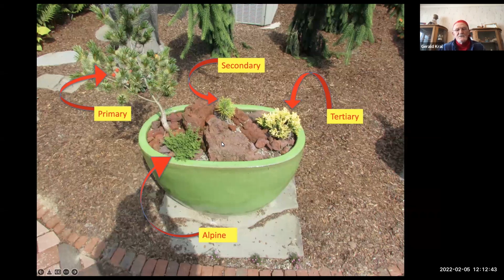In planting these things, keep it simple. You've all heard the phrase thriller, spiller, and filler. Well, in this case, I have two thrillers, a little mugo pine called Lemon Glow, and this is a Japanese white pine called Ogon. This is creeping juniper, Lime Glow, and this is a little alpine fern that loves sun. It's called Cheilanthes lanosa. This is going to be my filler. So that's just a simple planting, and I'll get into how we can arrange these rocks a bit later.